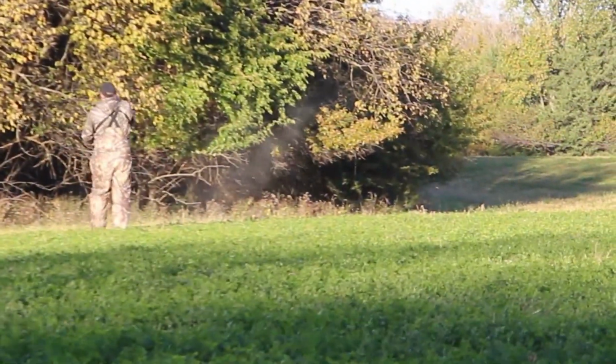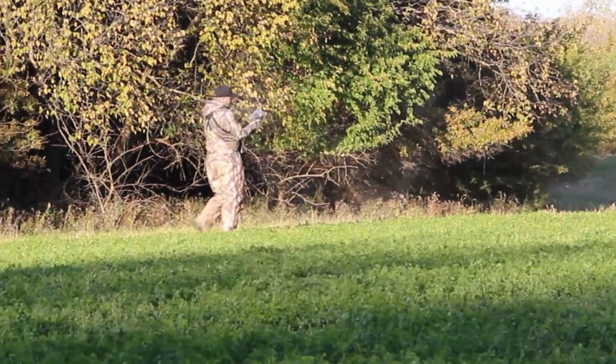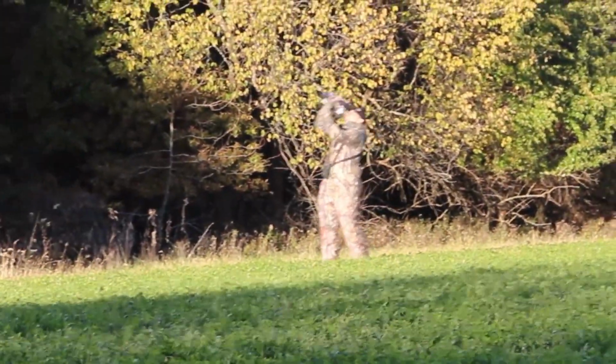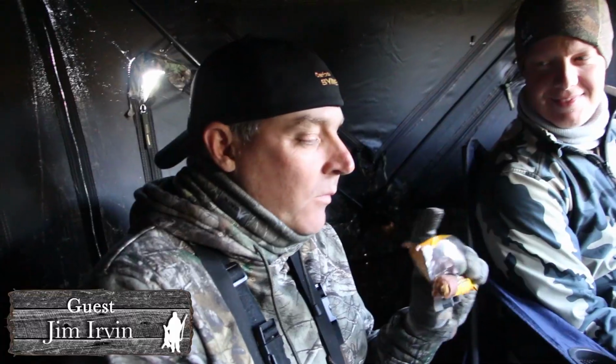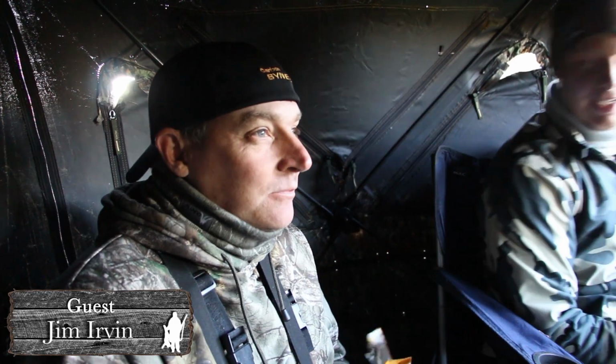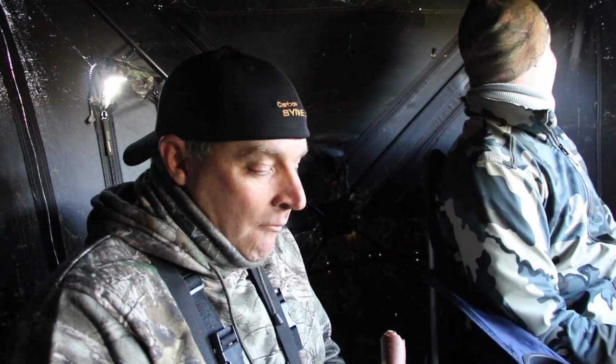Jim was pouring out some fixation to get the does to come in close for a shot, as they are heavily populated. Knowing Jim was hungry, we offered him a Canadian candy bar to fill the hunger. Yeah, it's a real exotic candy bar there, isn't it? Yeah, it's pretty wondrous how I'm still eating it.